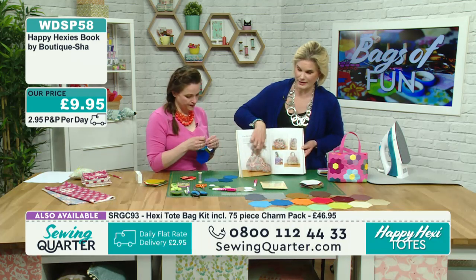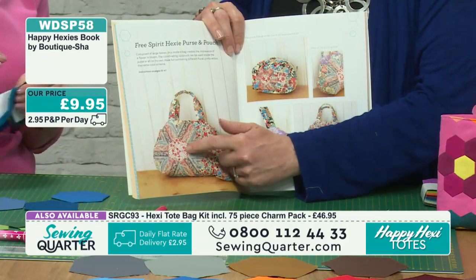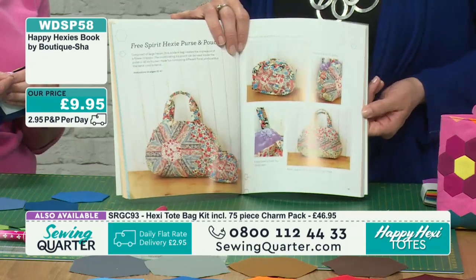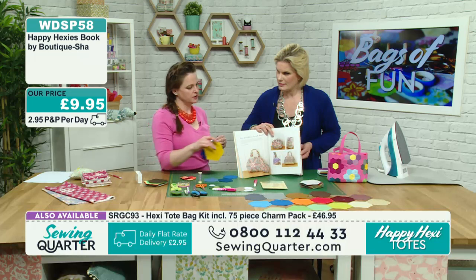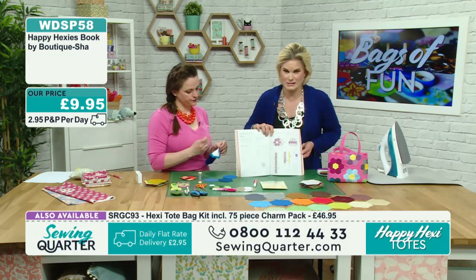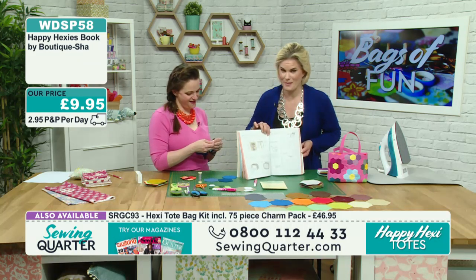Now this here is actually made out of hexies, would you believe? It's a really heavily patterned one. So there's your centre one, and you can see them all going off around there. But there's no reason why you couldn't make that with the bundle that we've put together for you, because the pattern calls for hexies that are exactly the same size, near as you can get, to the ones that come in the pack. So if you wanted to do that bag instead, you've got that option. Basically, grab the bundle, the bag, the book, and you can make whichever bag you wish.